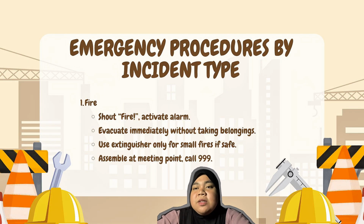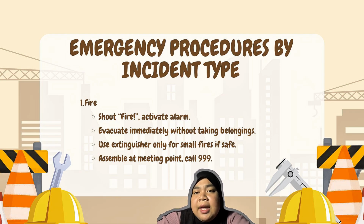Now, I will explain the emergency procedure by type. Number 1, fire. Shout fire, activate the alarm and evacuate immediately without taking personal items. Only use a fire extinguisher if the fire is small and it's safe. Then, gather at the meeting point and call 999.